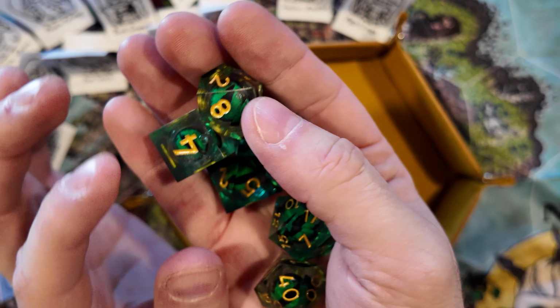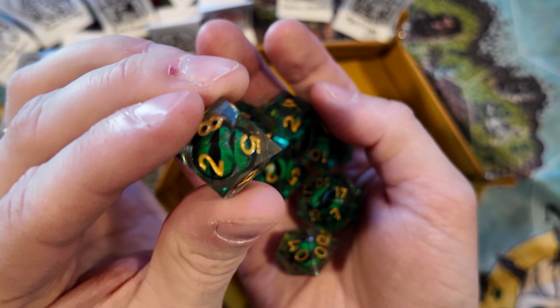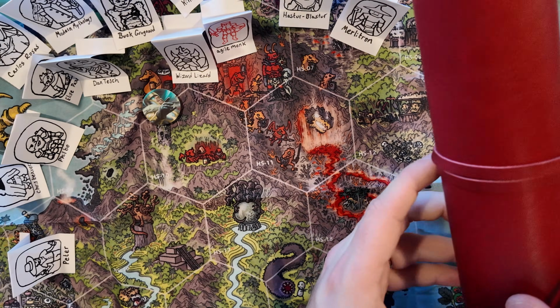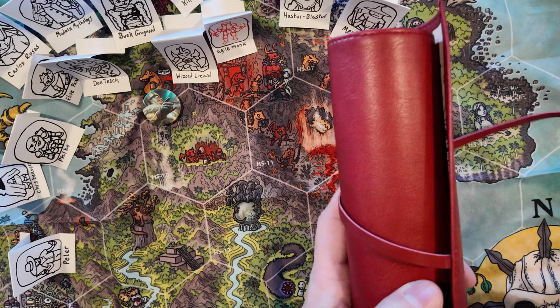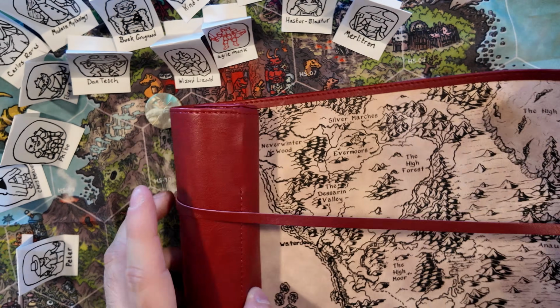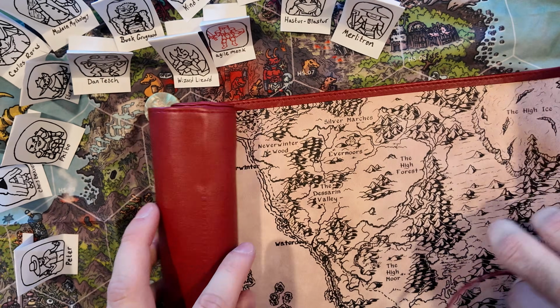They're really pretty though. I like them a lot. I just don't think I'll ever use them, so I'm probably going to give them away. Yeah, along with my sort of generic sets, there is this tube that you can open up, and it has like a map of, I guess, the Sword Coast.